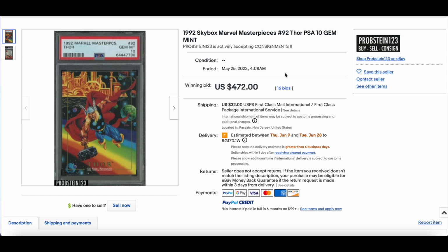And again, there were a number of other 92 Marvel Masterpieces in graded format, especially PSA 10, that have been selling for around the 200 to 300 mark fairly consistently, and this was one of them via Probstein. This fetched a little bit higher than anything else. Again, could that be speculation on the Thor movie coming up, or is it just because of Thor the character and the artwork is sick? I would say the latter actually on this one, but beautiful looking card, and again, really nice to see.